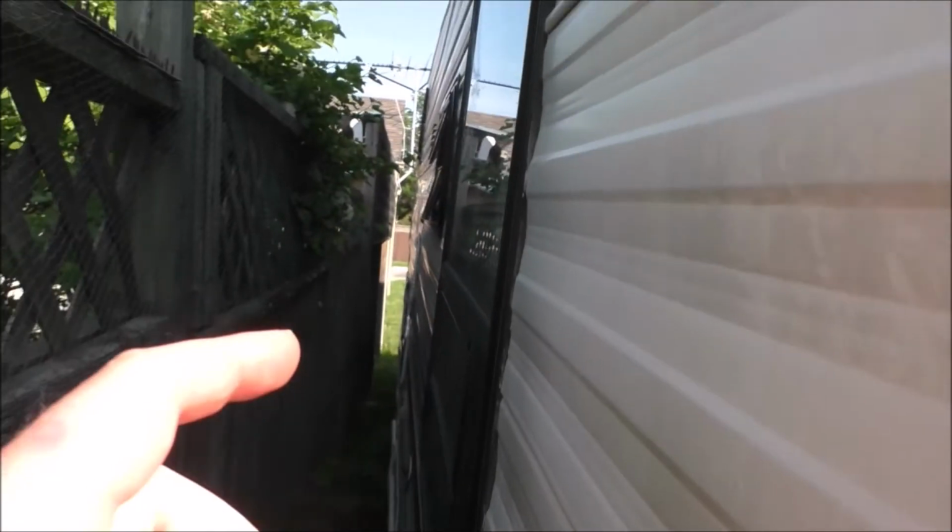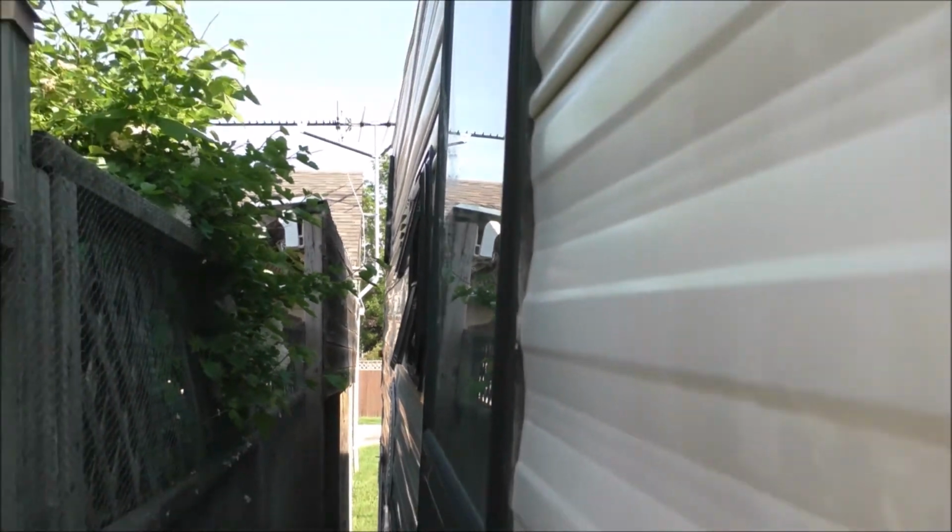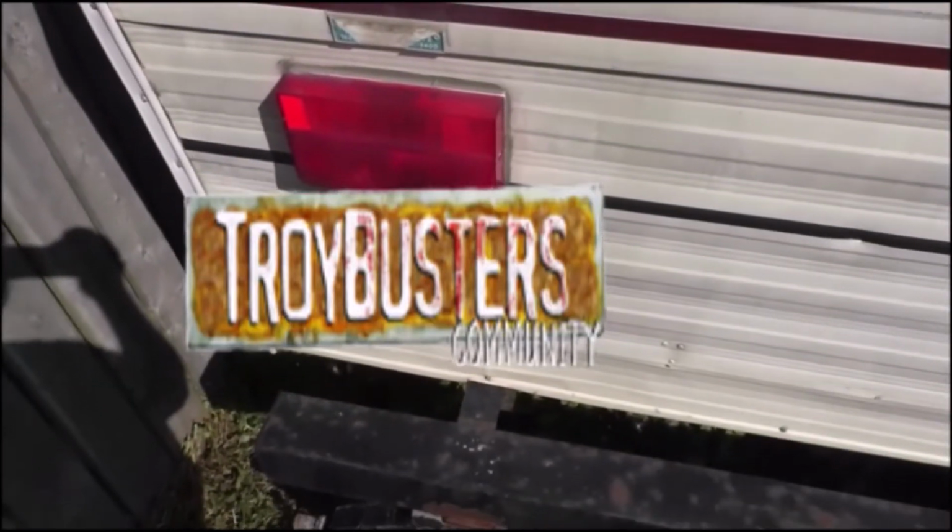as I sneak my way out of here. Barely fit through this little cubby hole. And as you can see there, the windows, I got the windows open in the kitchen, so. I like the license plate.